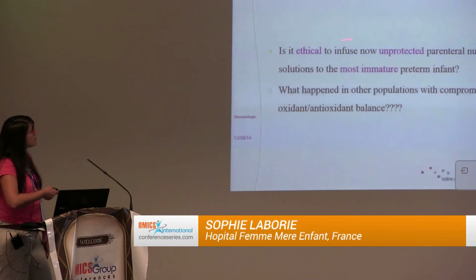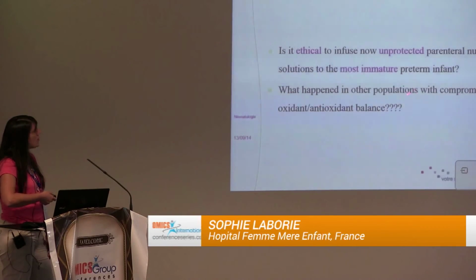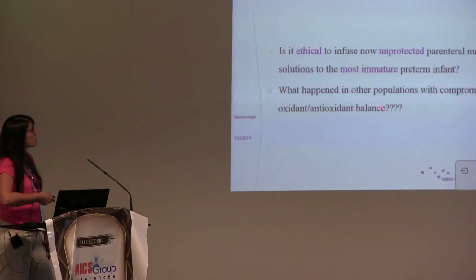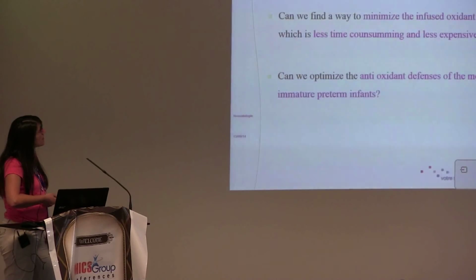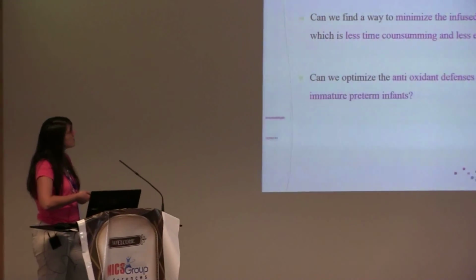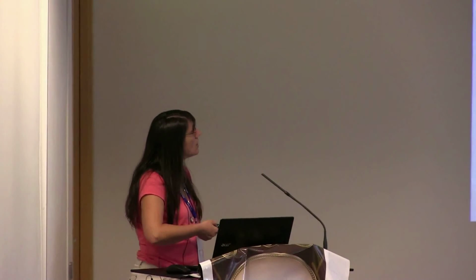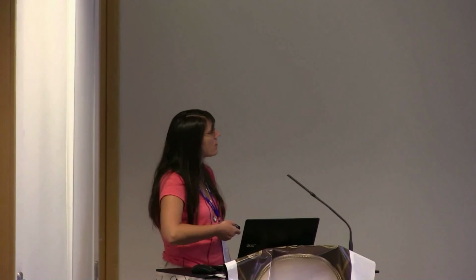Our conclusion is: is it ethical now to infuse unprotected parenteral nutrition solutions to the most immature preterm infant, knowing that when you photoprotect the solution, the mortality is divided by 2? And what happens in other populations with compromised oxidant-antioxidant balance, and in which parenteral nutrition is also exposed to light? And the perspective is, can we find a way to minimize the infused oxidant load, which is less time consuming and less expensive than photoprotecting all parenteral nutrition? And can we optimize the antioxidant defenses of the most immature preterm infants? Thank you for your attention.